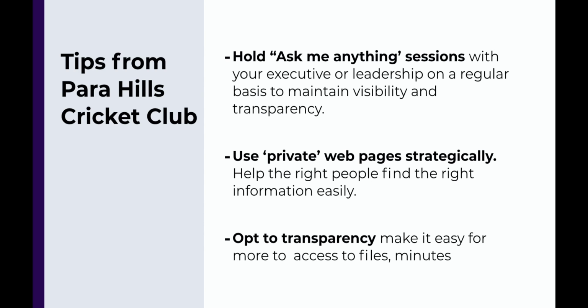Tyson has some top tips from engaging with all of those organisations to keep remote teams engaged through TidyHQ. First, hold an Ask Me Anything session with your leadership group as you transition to online. It is a big leap for many on the committee, so keeping them bought in and available to help is important.